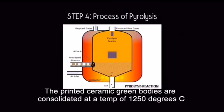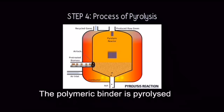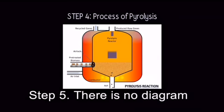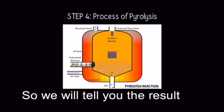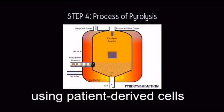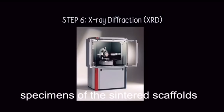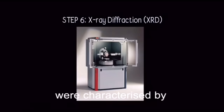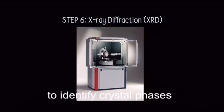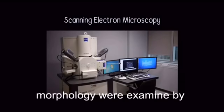Step 4. The printed ceramic green bodies are consolidated at a temperature of 1250 degrees Celsius in a high temperature furnace in ambient air. The polymeric binder is pyrolyzed during sintering. Step 5. There is no diagram, so we will tell you the result: the scaffold can be used in tissue engineering of bone implants using patient-derived cells that are seeded into the scaffolds. Step 6. The specimens of the sintered scaffold were characterized by X-ray diffraction, XRD, to identify crystal phases present. The scaffold morphology was examined by scanning electron microscopy.